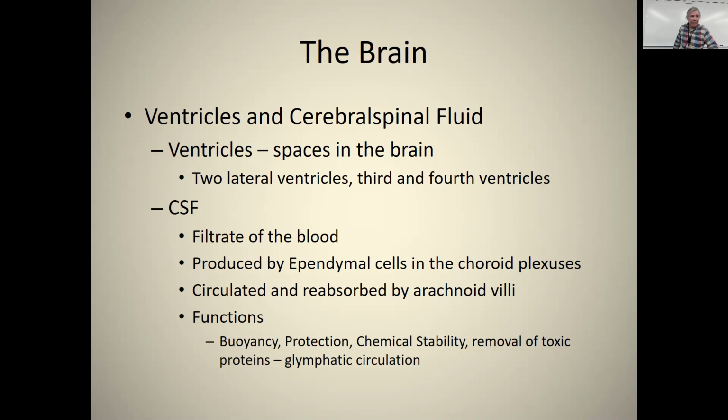Chemical stability. It has the correct concentration of all of the ions that you need for nerve transmission. Sodium, potassium, chloride, calcium, they're all in the correct concentrations. Chemical stability, so nerve transmission can occur.